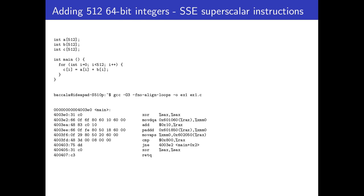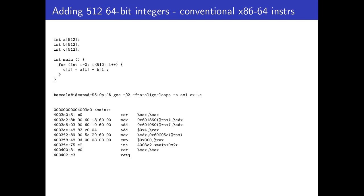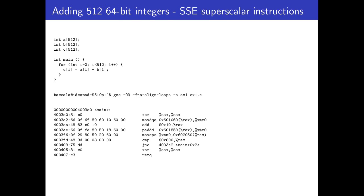The PADD double word instruction is a parallel add. In the previous slide, the loop incremented the memory pointer by four each time through the loop. Now what we're doing is four adds in parallel, and we're incrementing by 16 every time through the loop. So this loop only runs 128 times.